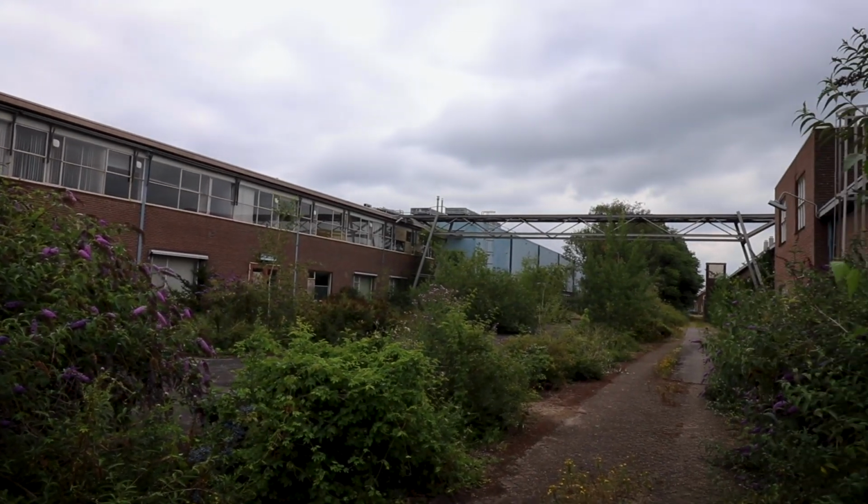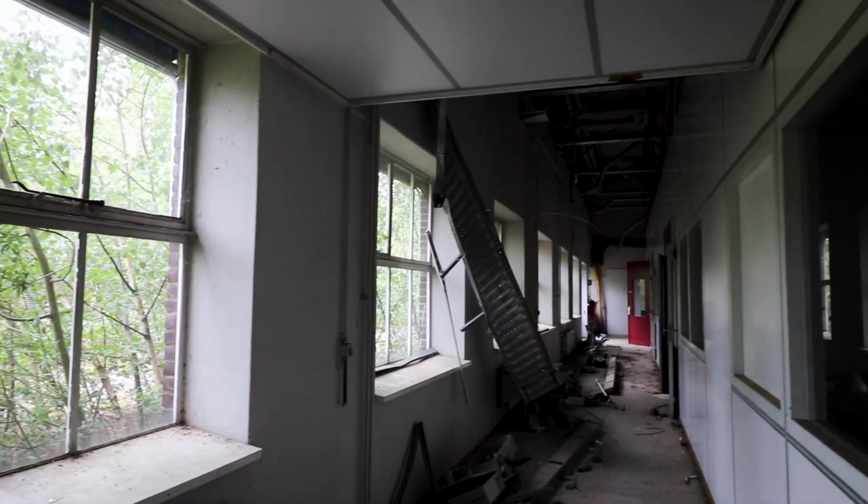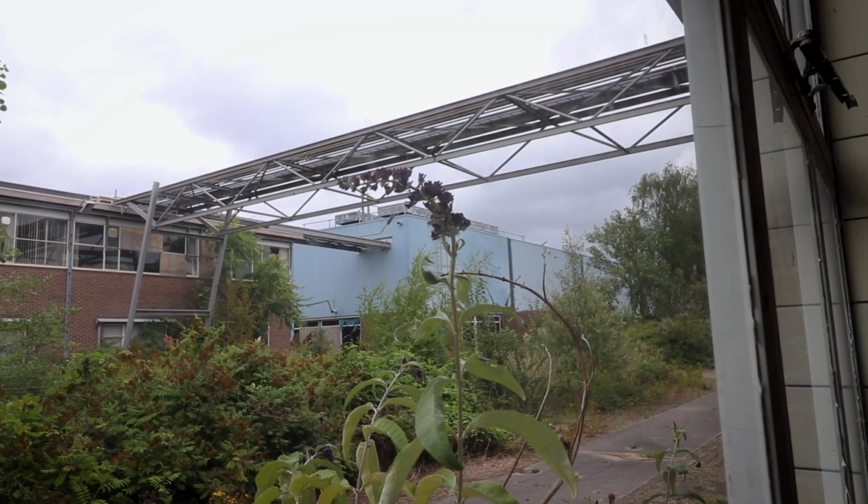Nowadays, after 16 years of abandonment, nature has truly taken its toll. The vegetation everywhere has made it into a post-apocalyptic landscape. Nevertheless, let's head into the next building.